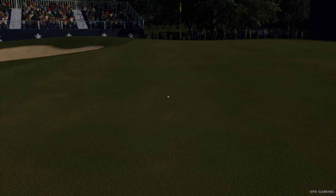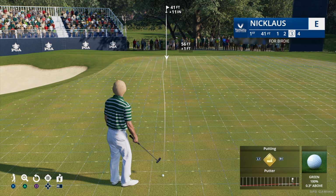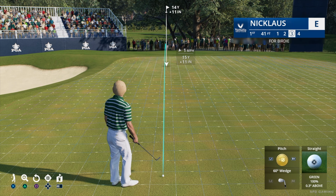When in doubt, middle of the green will work just fine. Gonna have to take pretty much a full swing at this one with the putter because this one is into the hill and the hole is cut back.